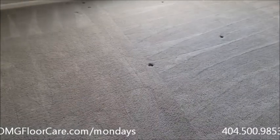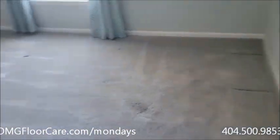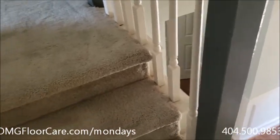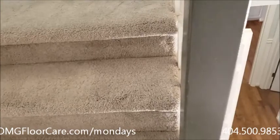We also used some Smell Good to freshen it up, even made it smell nice when it came in. So this was a repeat customer. It was a quick $120 job. As we've said many times, we can help put you in the carpet cleaning floor care business. We used probably a half a gallon of solution cleaner on this job. Maybe a quarter, wasn't much at all.